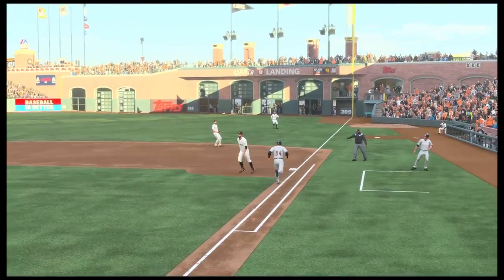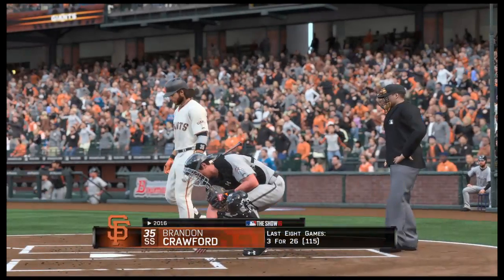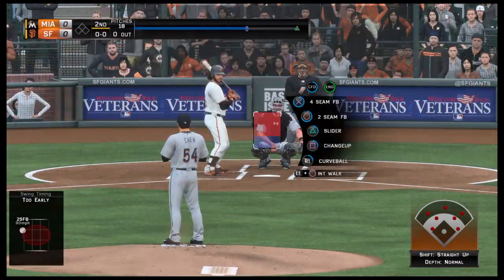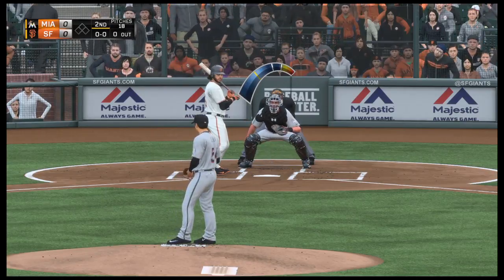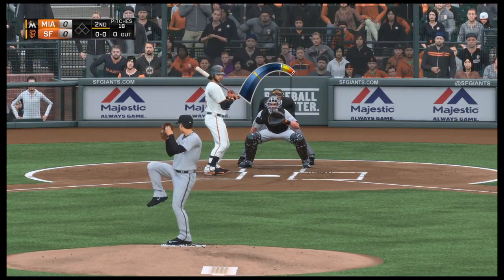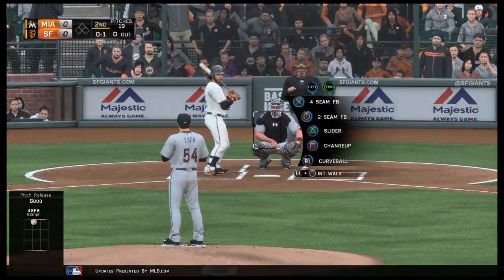In the dirt, but swung on and missed. The throw to first is in time, and Marlins leave one. We'll go to the bottom of the second. No score. Brandon Crawford comes to the plate looking to flip the script. His bat has gone ice cold over the last 8 or so ball games. And a high strike there, 0-1.